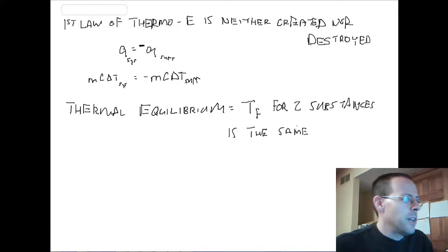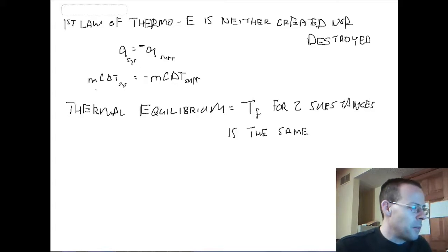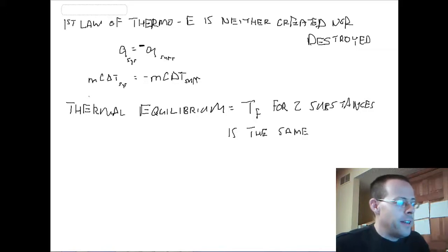Typically, mc delta T will be some kind of metal. That is what we're going to do in our general chemistry class: we're going to have a lab where we take a piece of metal and heat it up, and the surroundings are typically the water. Again, at thermal equilibrium, T final for two substances is the same. Notice we have a delta T on the left, which is T final minus T initial, and a delta T on the right, which is T final minus T initial. Those two T finals are the exact same temperature. And that's notes for calorimetry.